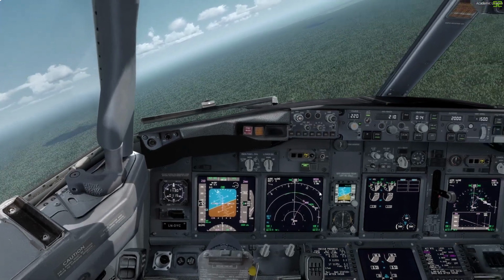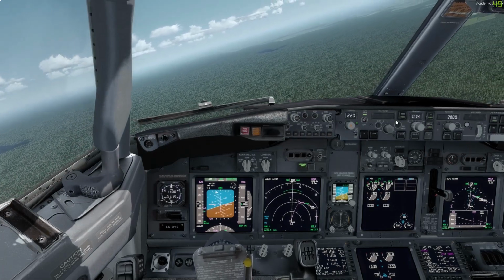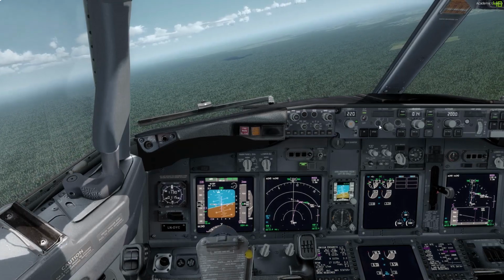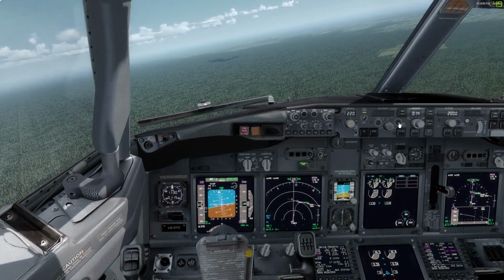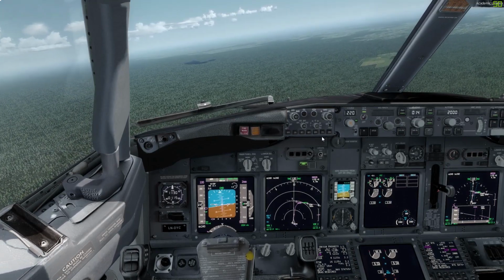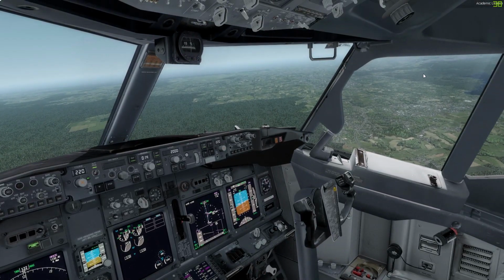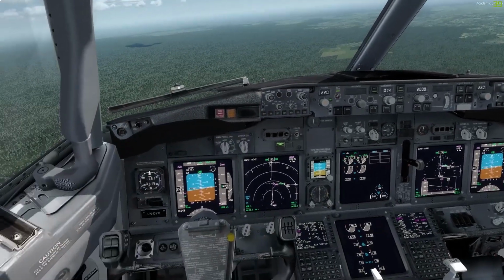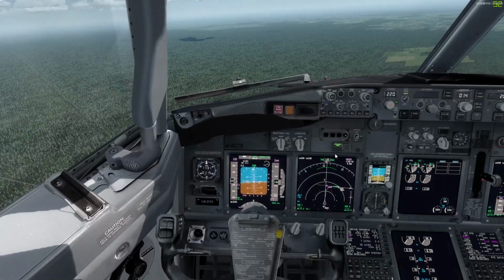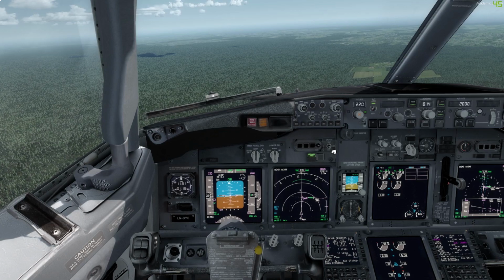And I believe this is actually 3,000, so we should be able to decrease our... In fact, we should just be able to... Let's put VNAV back on. And VNAV is now controlling the speed as well. So we're now looking to capture the localizer as we make our turn to 22 left. Traffic looks clear. No traffic on the approach. Now descending through 4,000 feet.